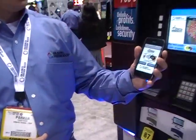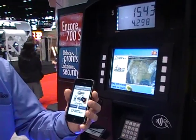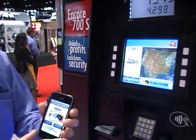I'm a product manager for Forecourt Payment Security here at Gilbarco Veeder-Root. We're excited today to show off our mobile payment technology. As mobile wallets become more and more prevalent in the market, we're excited to show the implementation and concept of mobile payments at the pump.